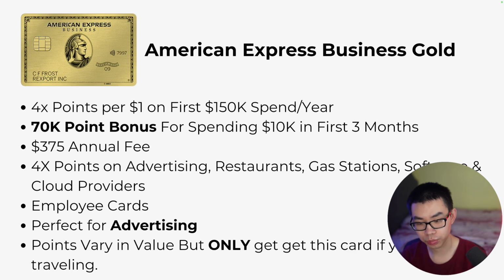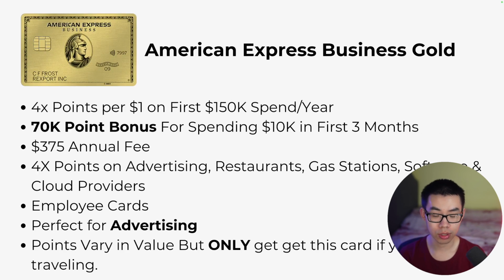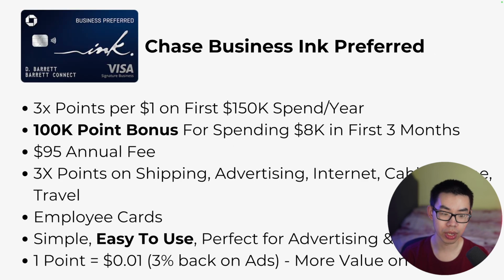But you only get this card if you plan on traveling. So I kind of fell into the trap of thinking Amex is good, so just get the Amex anyways, but I don't really travel. So right now my points are really not that valuable compared to just using something like a Capital One Spark 2% instead. But maybe I'm saving these cards for a future business trip, so I'm just saving my points for now. So those are the 3 cards I recommend if you're based in the US.